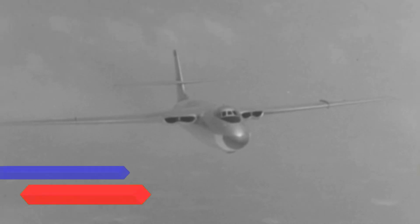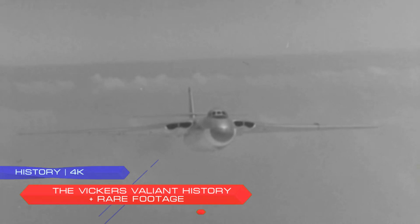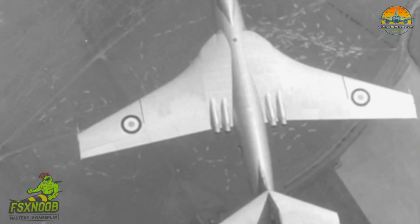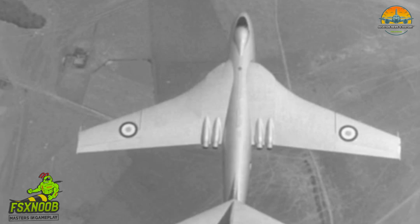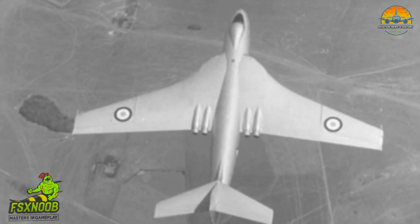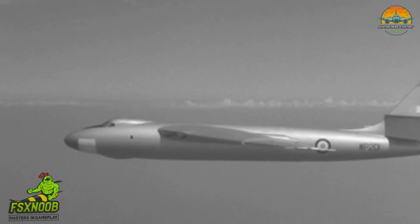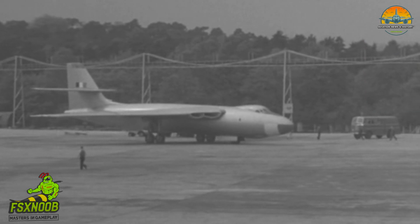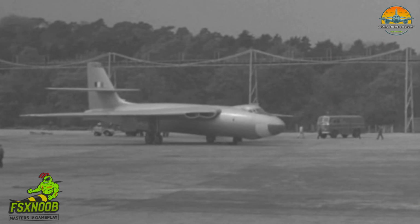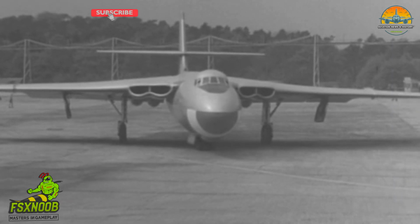The Vickers Valiant was a pioneering British jet-powered strategic bomber marking the beginning of the V-bomber era, Britain's Cold War fleet of nuclear-capable bombers. Developed in response to rising tensions between the Western Allies and the Soviet Union, the Valiant became the first operational aircraft in Britain's nuclear deterrent force, preceding the Avro Vulcan and Handley Page Victor. It was a crucial component of the Royal Air Force's Bomber Command, designed to deliver both nuclear and conventional payloads deep into enemy territory. Though its service life was relatively short, from 1955 to 1965, the Valiant played a vital role in shaping British military strategy.